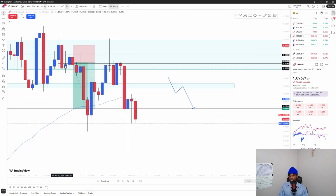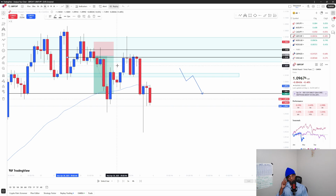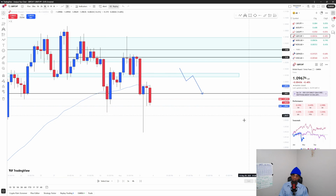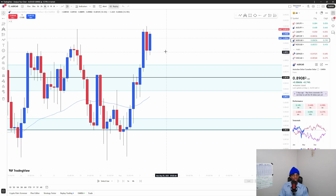We have created this beautiful bearish engulfing on the 4 hour. Had my alarm placed somewhere around here, got triggered but wasn't able to enter. I was knocked out, and since I never took this trade, I'ma just remove that risk reward, and this is no longer necessary.